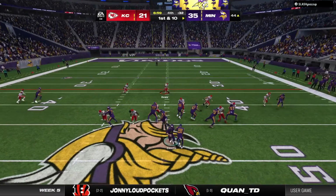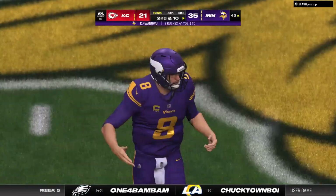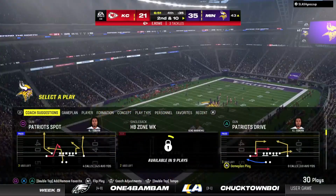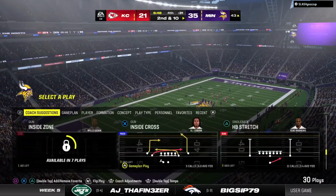Back to Nwangu again on first down. And he's stopped immediately there. Officially no gain on the play, and it's second down. Run blitz there defensively, something we might see more of here in the fourth quarter.